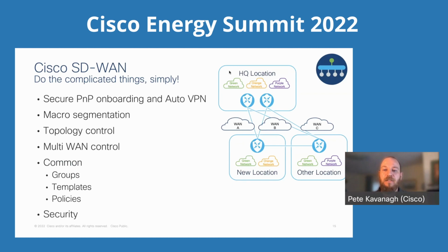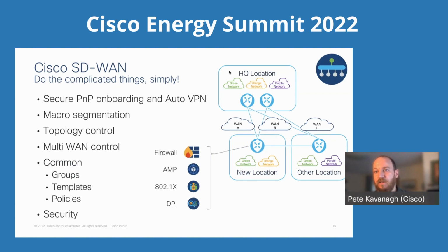And then I guess last but not least is security. So security with the auto VPN certificate authority, strong encryption right from the get-go, but then in general, on each box, each box can act as a zone-based firewall, with AMP, 802.1x, and endpoint or AAA authentication, deep packet inspection, right? All of these things are possible.